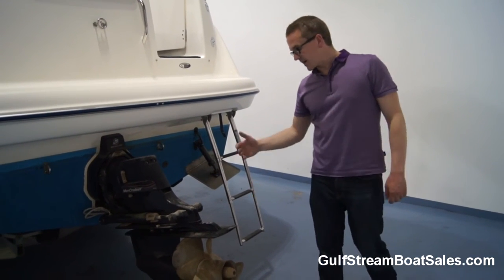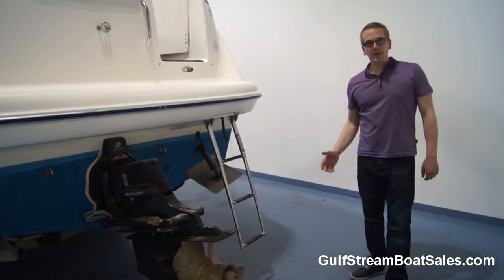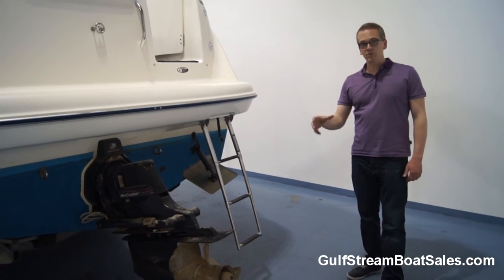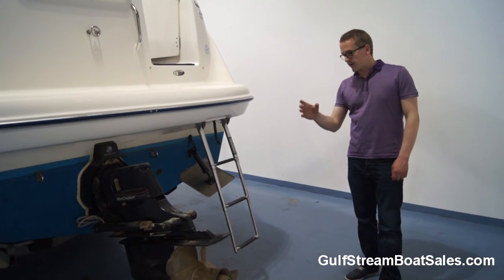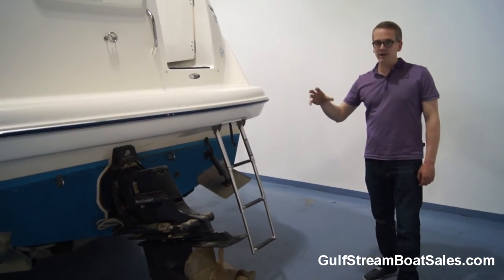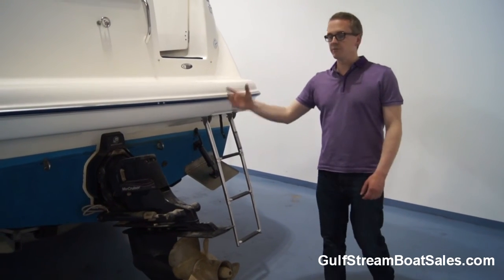The other benefit is that it gets on the plane quicker, it stays on plane down to lower speeds, and just generally transmits the power from the engine to the water much more efficiently and effectively. So it's a great drive to have, and really, this power package, this drivetrain, would be my top choice in a Bayliner 245.